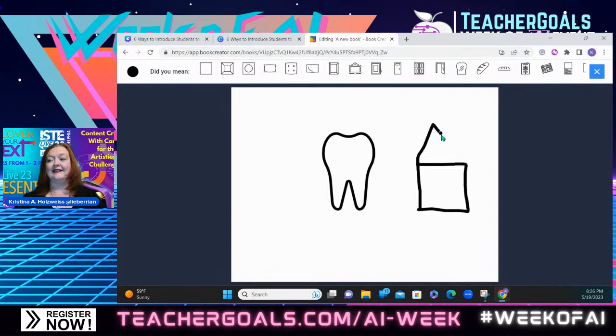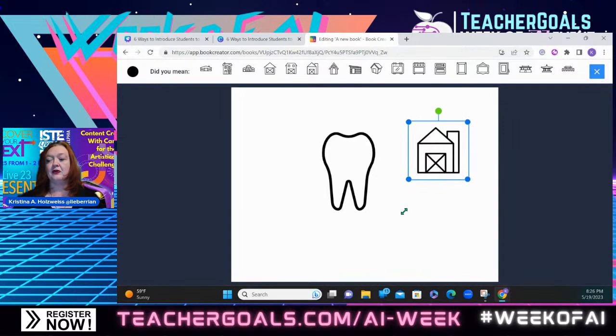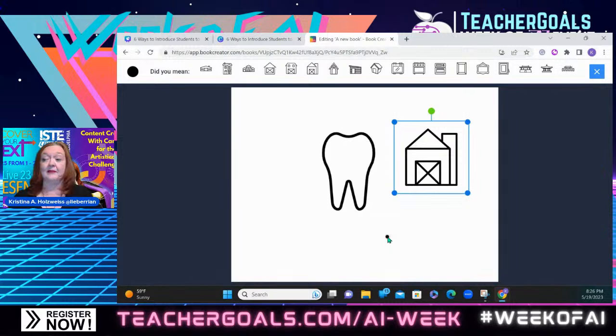Yeah, I draw like a little kid. Oh, there's my little house. And look, there's my house. It takes my little drawing and turns it into something that I could actually be proud of and put in my book.